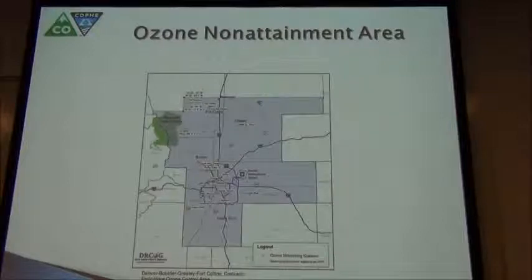That's why we've got to bring in Weld County. That's why we've got to bring in Larimer County, portions of Larimer County. So it's a much larger problem, or it covers a much larger area than carbon monoxide did.